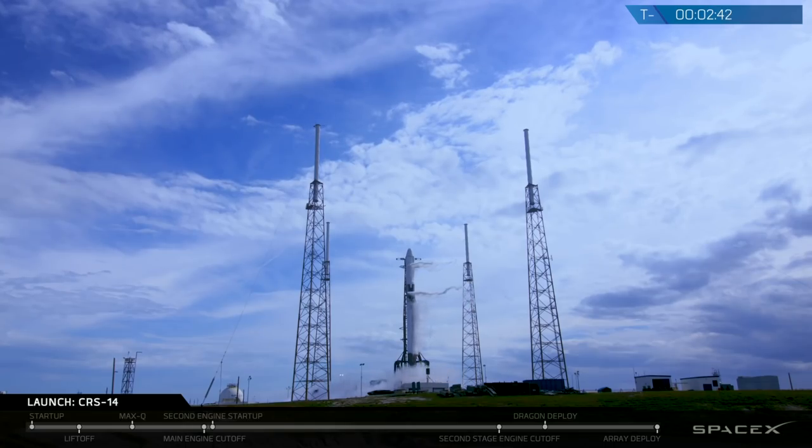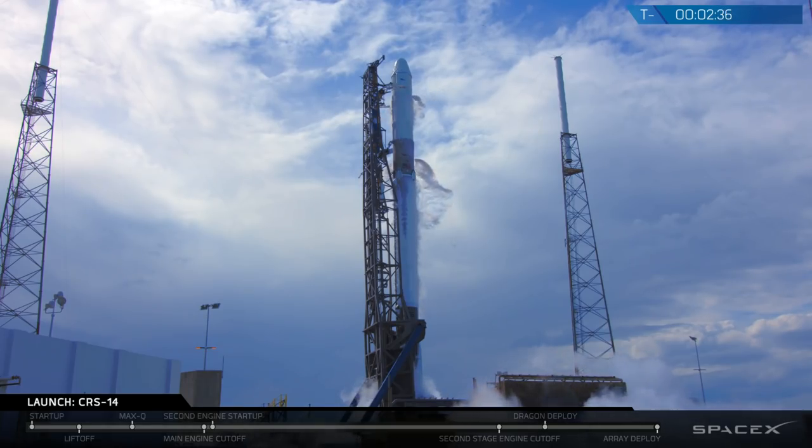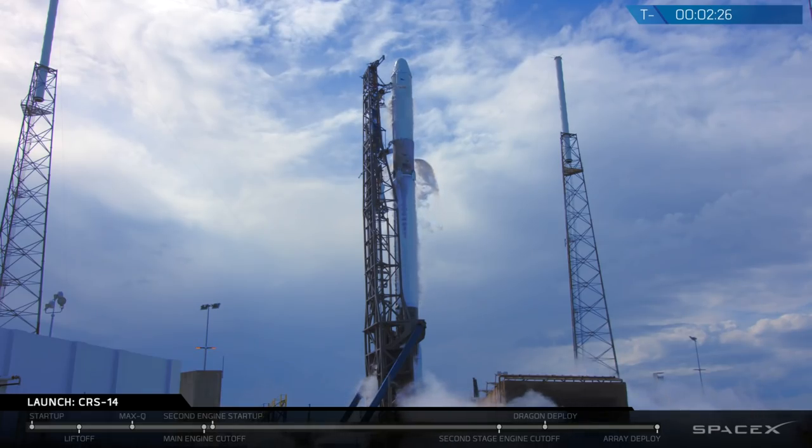And with just under 2 minutes and 40 seconds in today's mission, Falcon 9 has finished topping off its propellant loading. We've wiggled our engines, doing the thrust vector control checks on both our Merlin vacuum engines, as well as the 9 Merlin engines at the base, bringing us into T-minus 1 minute, where Falcon 9 will enter into startup.